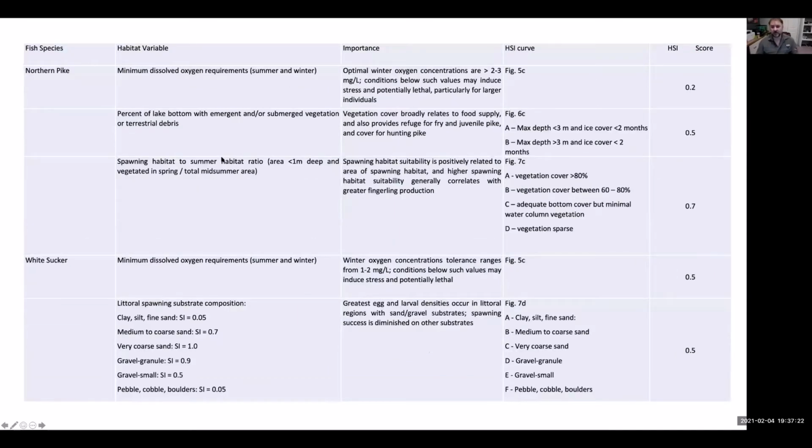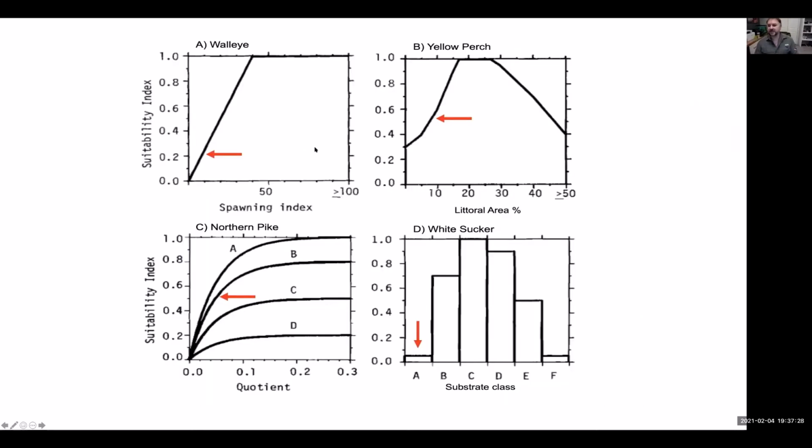Here we're just showing walleye and yellow perch. This one is northern pike and white sucker. And just to give you a visual on what those graphs actually mean, if you have a suitability index of 1, that essentially says that habitat is really optimal conditions for walleye.